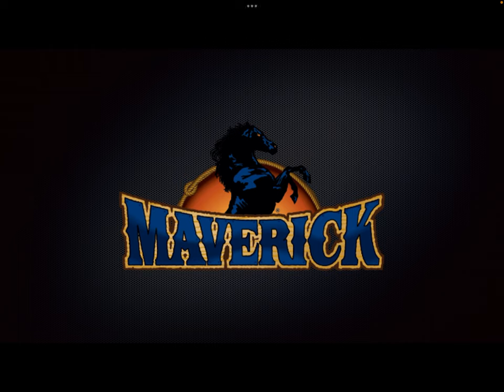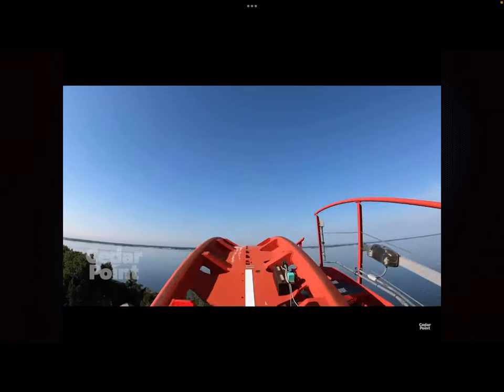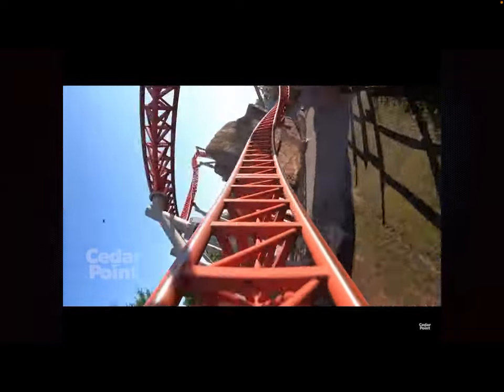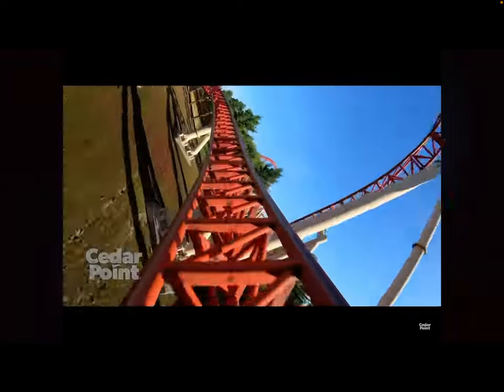Can you guess the coaster? If you guys were thinking Maverick at Cedar Point, then you were correct. Maverick is an amazing Intamin Blitz coaster at Cedar Point in Sandusky, Ohio. This is one of my favorite coasters of all time, and it is very respected as one of the best coasters in America, and definitely one of the best Intamins probably ever.